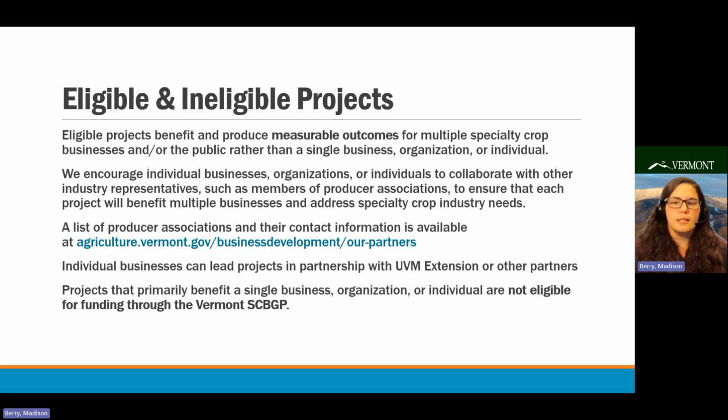Again, individual businesses can lead projects in partnership with UVM Extension or other partners. But again, projects that benefit a single business, organization, or individual are not eligible. The Vermont Specialty Crop Block Grant Program is not a business development grant, so it cannot be used to purchase land, to purchase equipment, or to renovate an existing space. It really can't be used for construction at all.